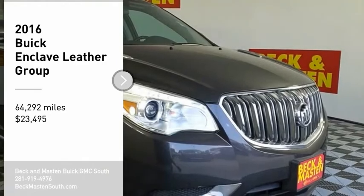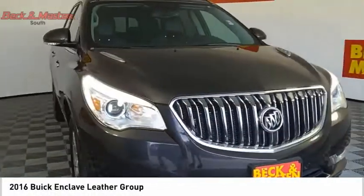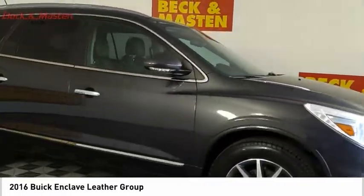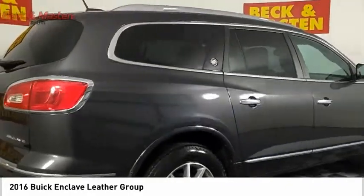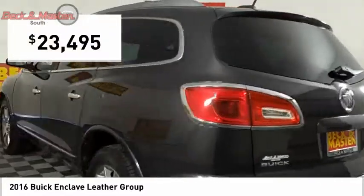Come test drive the 2016 Enclave. The Enclave offers 3 rows of seats, standard, with seating for up to 8 passengers. Not only is it roomy and stylish, but Buick really did its homework on this vehicle. They did not cut any corners and it is priced below $25,000.